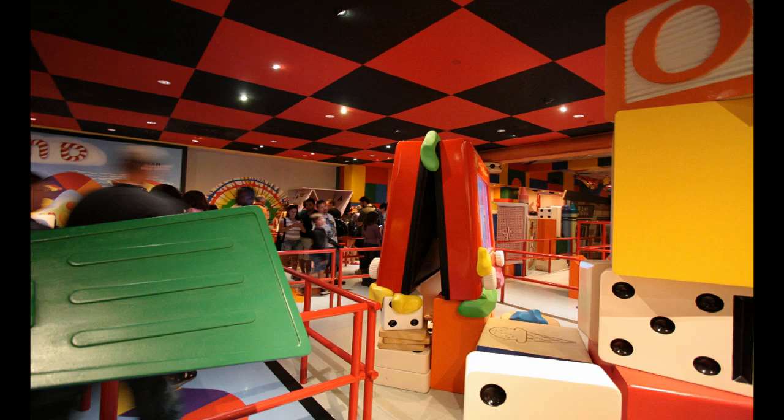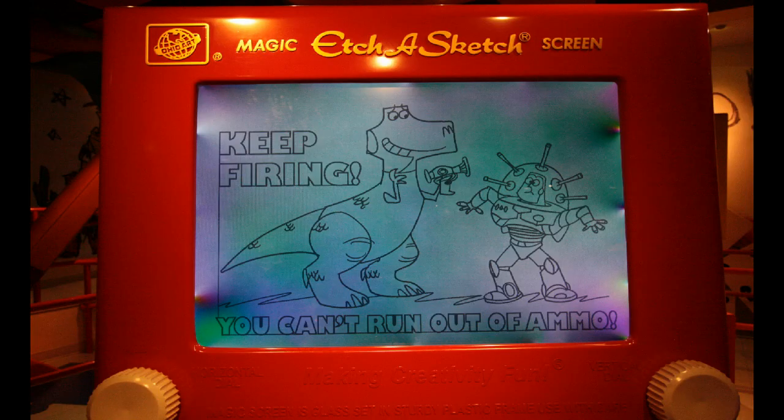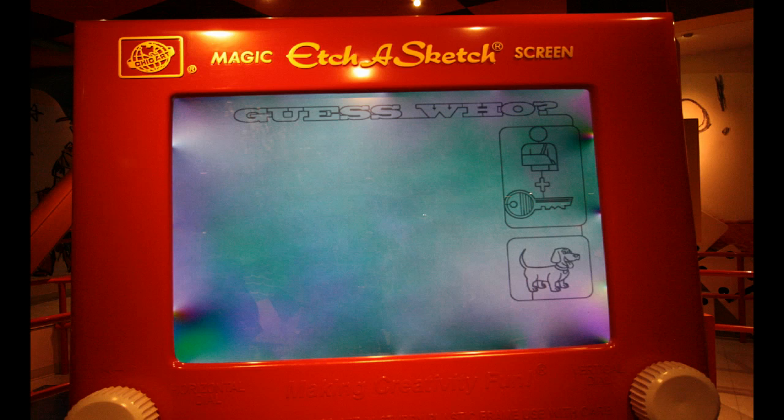Now, a couple of weeks ago in the Toy Story Midway Mania line, this new thing appeared. As you can see, it faces both directions, Fast Pass on the right and the standby line on the left. Now, what is it? Well, it's an Etch-a-Sketch. And if we look a little closer at what this Etch-a-Sketch is, it's providing hints about the ride, and sometimes it's asking questions. So let's go ahead and play a little bit of a trivia game here.